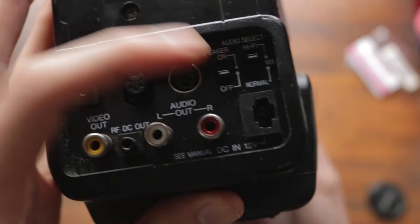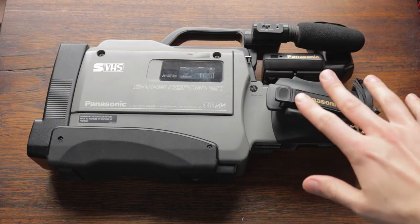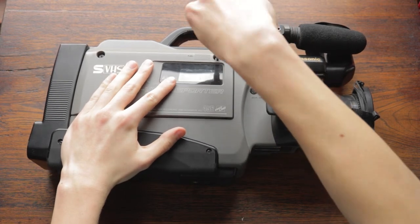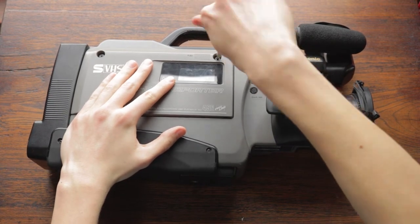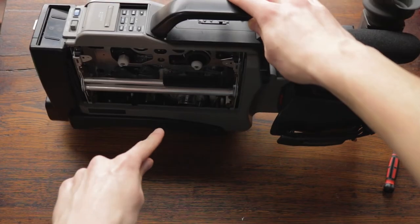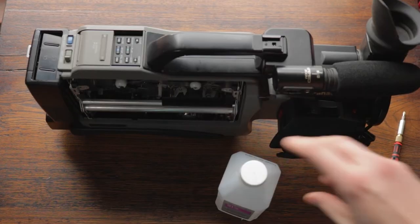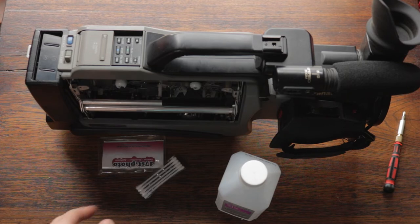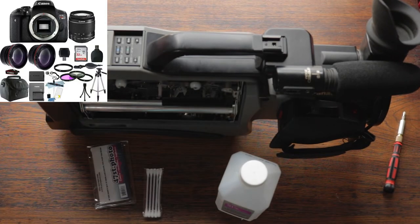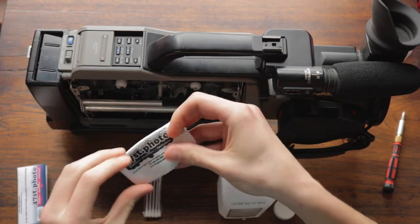Oh, there it is. So what we're gonna do is clean the video and audio heads. I have no idea if this is gonna help, but we'll see. To do this, we just need to remove the front plate of the loading mechanism. That guy down there is the video read write head cylinder, and that's what needs to be cleaned. Got some isopropyl and some random weird cleaning Q-tips and supplies that were provided in a camera kit that I bought that nobody ever uses. Get this open here, and look at that.